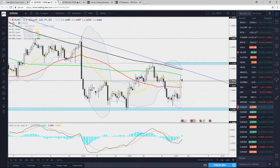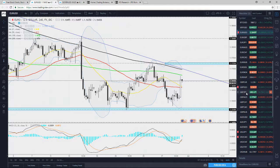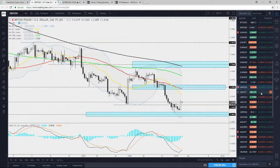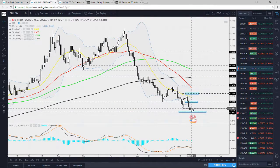Okay, guys, I slightly talked too much about a few instruments here, and I'm running out of time a little bit, I can see. So let me just quickly touch on GBP/USD, which is actually looking quite interesting as well, and we're seeing this nice push here today.